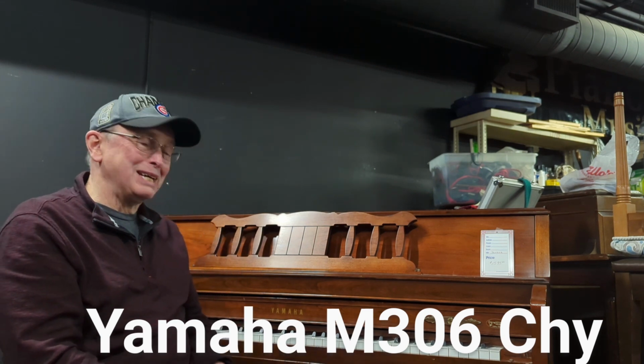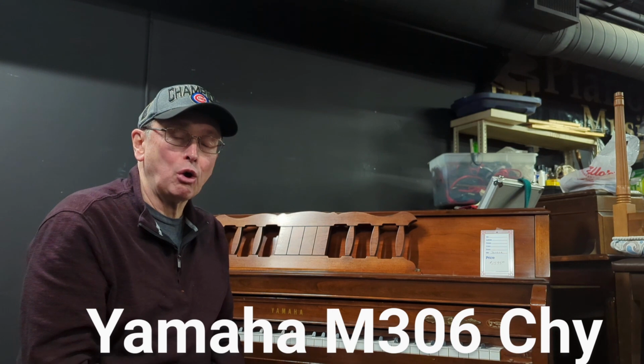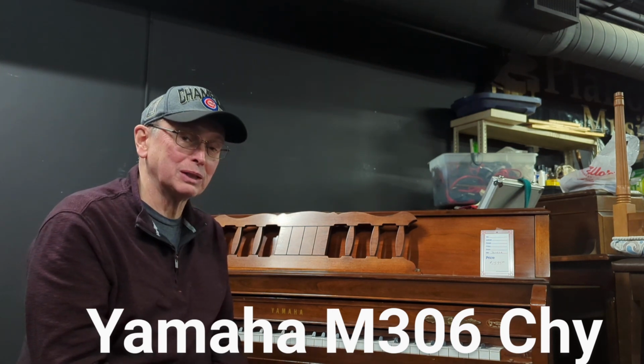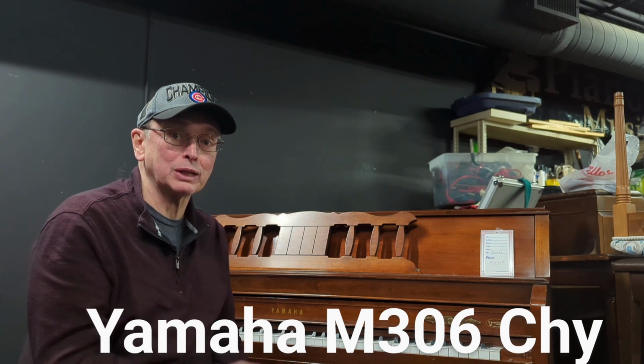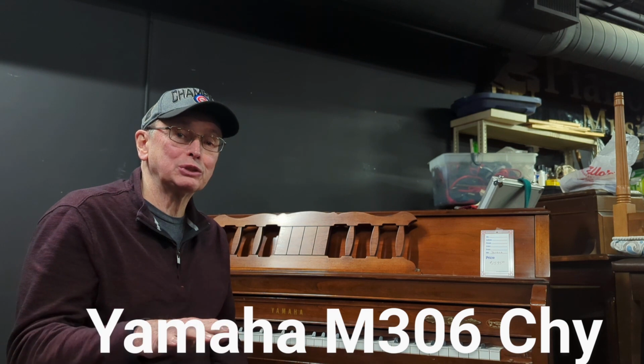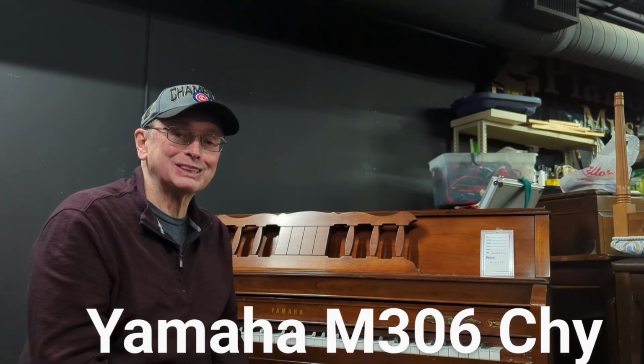Yamaha model M306, cherry finish, beautiful piano. It holds its tune well. We're going to tune it before we deliver it, and we're going to make sure it stays in tune, and it comes with our Piano Trends guarantee, which means if for any reason you want to trade it back in anytime down the road, you get what you paid for towards the next piano.